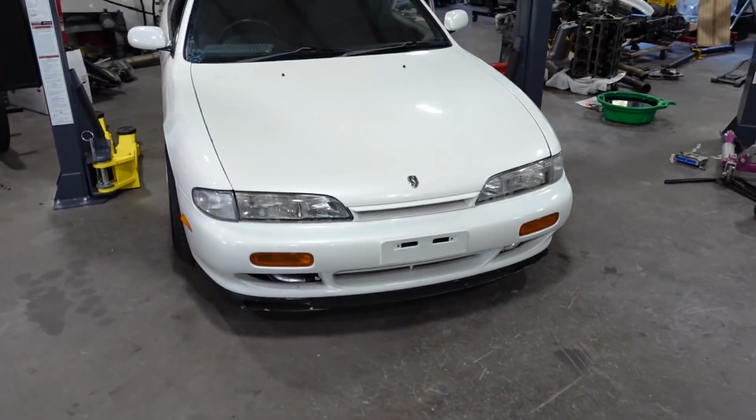Alright, so she is ready to go. We are ready to throw this thing back on the dyno, but I think today we're gonna end it. Take it easy for us today. But before we go, I do have to redeem myself just a little bit.